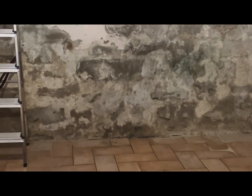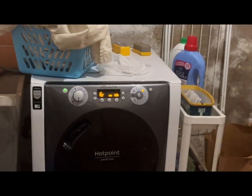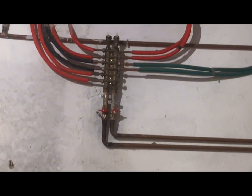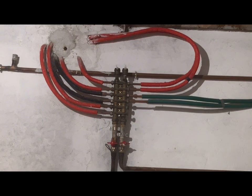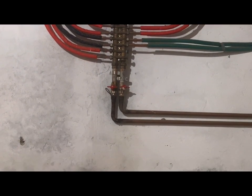I've come down this morning to do some washing and stepped in a puddle of water, and once I went back I instantly thought it was the washing machine sprung a leak. No, thankfully it's the central heating unit. So the left hand manifold is leaking and it's been coming down and obviously dropping on the ground. Can you see a little bit of a wet patch there? And then it's come through and the water's down here on the ground.